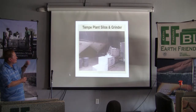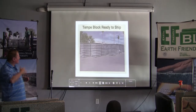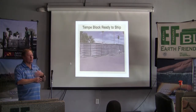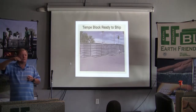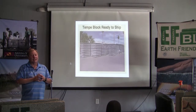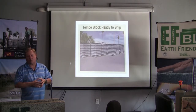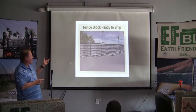These are our silos and our grinders where we grind up the styrofoam. This is block ready to ship. The Raster, Perform Wall and Apex blocks came on flatbeds, and by the time you'd run straps over it and ship it, the straps would be tight, and then half the block would be broken. So we went to palletized, shrink wrap, put them in the back of a truck.